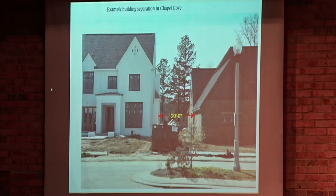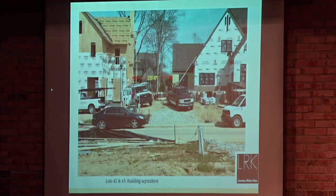This is an example of building separation in Chapel Cove with the 20 feet, so the 2 10-foot side yard setbacks that were plat requirements put in place by the Planning Commission. This is the almost 23 feet, 22 feet 9 inches between Lot 43 and Lot 42 as shown under construction.